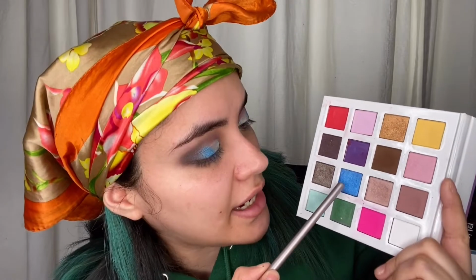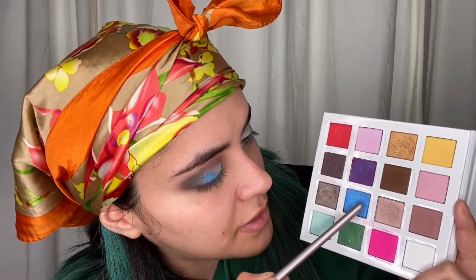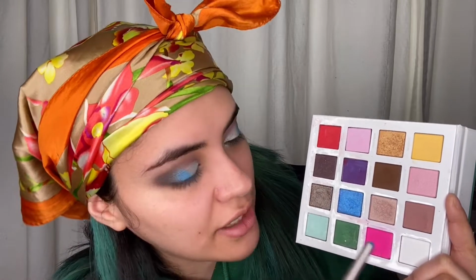And also, what I do is, if you have this palette and you hate how the pigmentation is, I use the back of this brush and lift up some of the shadows, pick it up with the wet brush, and pat it in. Then I use a blending brush to blend the colors, just pack on and then blend a little bit so they have a formation of the colors.